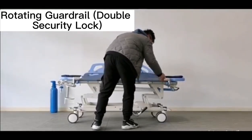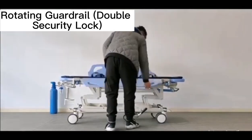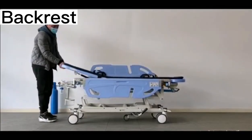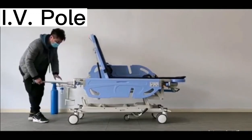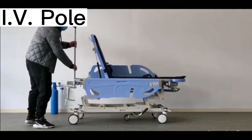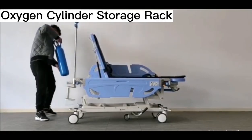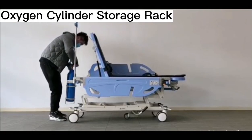The rotating side rails with dual safety locks ensure the patient's security during transportation, preventing any accidental falls or injuries. Moreover, the stretcher is equipped with the backrest adjustment function, enabling patients to find a comfortable position while being transported. The inclusion of an infusion stand and an oxygen cylinder holder further enhances the trolley's functionality, ensuring the seamless administration of fluids and oxygen therapy.